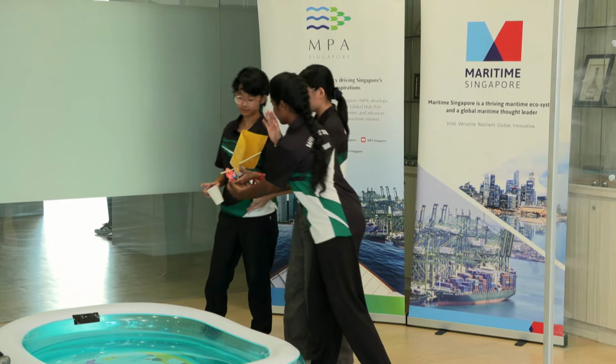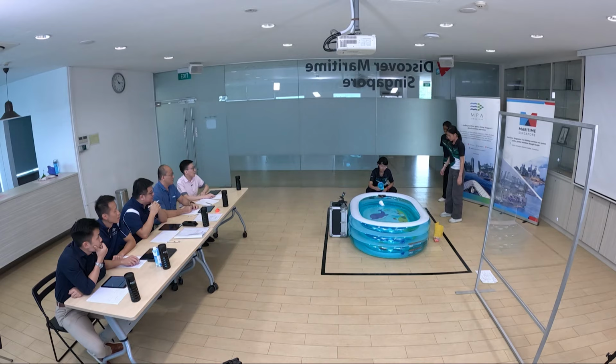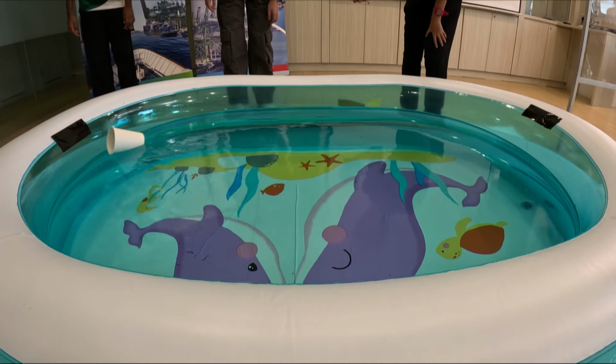Firstly, we have the initial prototype, which was a sailboat, that we determined that the center of gravity was too elevated, which caused it to be susceptible to toppling. So as such, we pivoted to this design, which would be our cup. By placing some weights inside, we ensured that the center of gravity was lowered to prevent it from toppling.